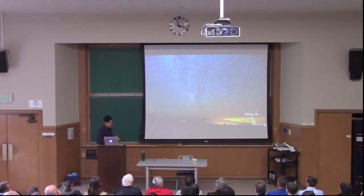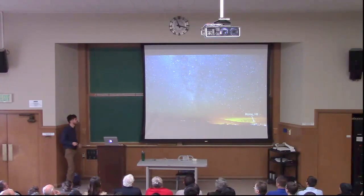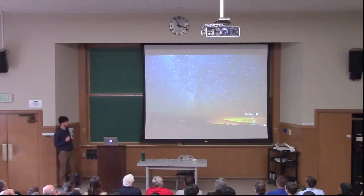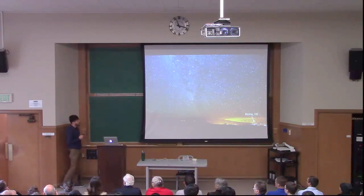So let's begin now a little closer to home. If you take an image or look out into the sky on a very dark night, you might see something that looks like this. This is a picture I took on the Big Island of Hawaii. I'll talk a little bit more later about why astronomers like myself spend a lot of time in Hawaii. It's not because of the beaches, or not only because of the beaches.